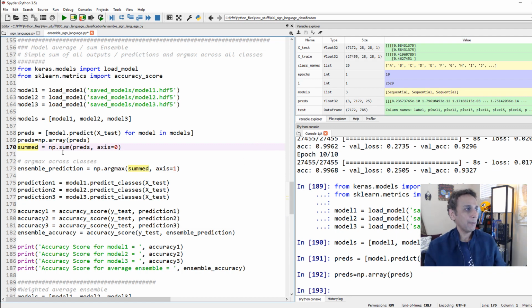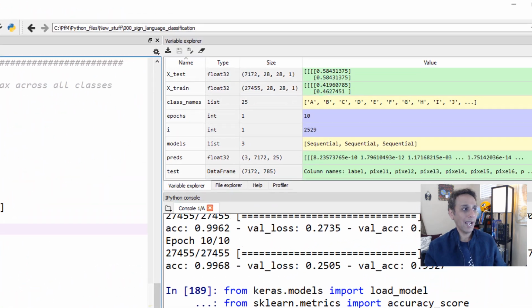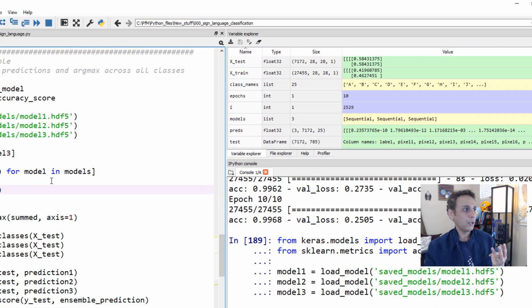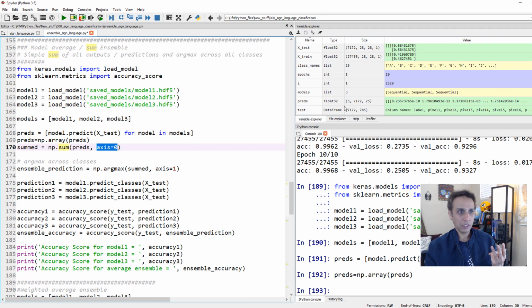Now I'm using np.sum to add all the predictions. If you look at the predictions, I have 3 by 7172 by 25. These three correspond to the results from the three models that we just trained. If you have five models, that'd be five. Now, along axis zero, meaning along this three axis, I'm just adding the numbers, which means I should end up with 7172 by 25. Let's run this.